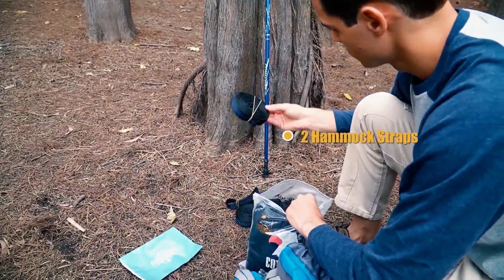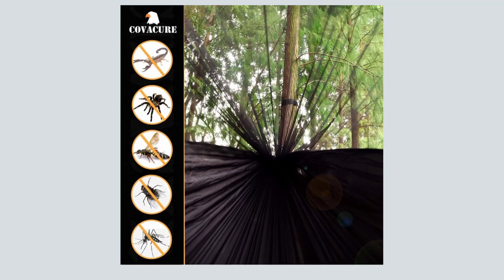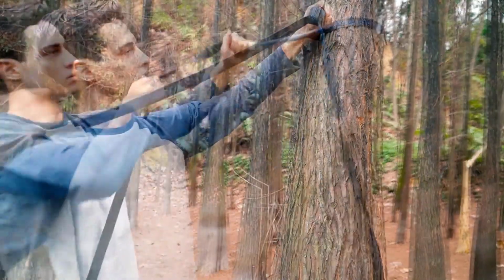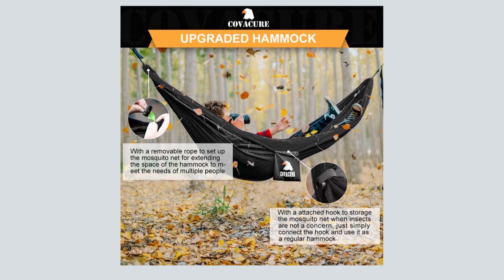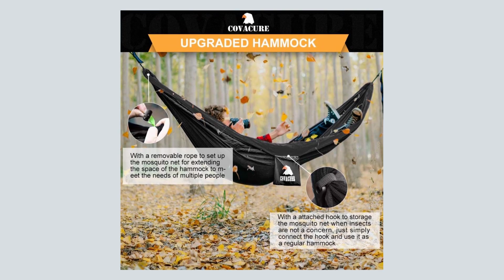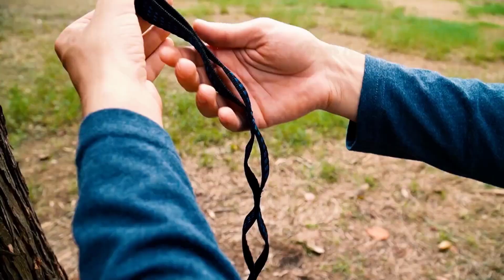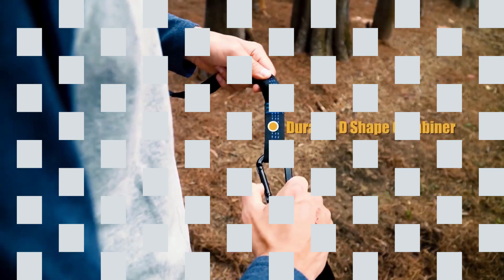Setting up the net is easy with a single rope, and when not in use, simply store it by hooking it away. The hammock also includes an inner bag for storing small items. Measuring 9.5 feet long and 4.6 feet wide, it's compact at just 1.93 pounds and can be easily packed into its integrated stuff sack. Perfect for camping, hiking, or travel, the Covacure hammock provides a comfortable, hassle-free outdoor experience. A trusted choice with a satisfaction guarantee.